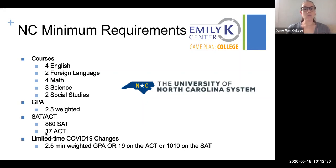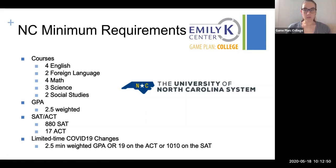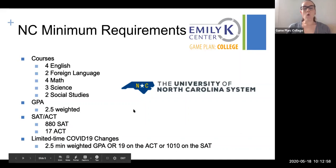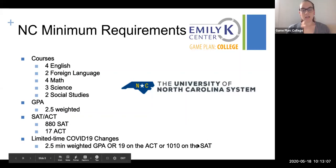Like I said, we don't know exactly what's going to happen with these tests. For the class that is applying now, for seniors, the system office made some changes to their minimum requirements. We don't know yet if these will carry over into next year, but for students applying now who aren't able to take their tests, the system is asking for a 2.5 minimum weighted GPA or a 19 on the ACT or a 1010 on the SAT. So if students weren't able to take these tests, they could just submit their GPA and be considered for admission.